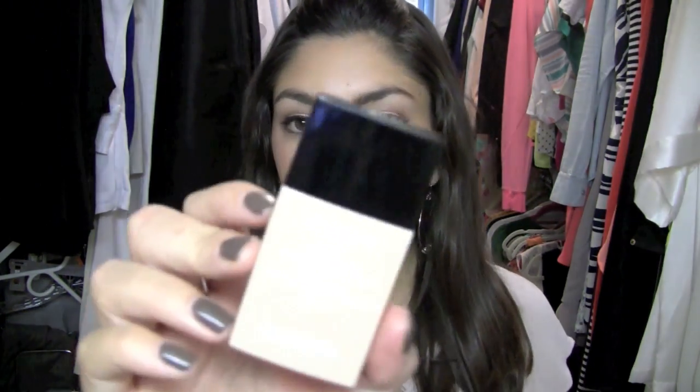I don't have a ton of Chanel makeup. I do have some lipsticks and one blush and a couple quads, but these are my tried and true products that I always rely on and I get excited about using when the summer and the warmer weather comes around. One is the Vitalumiere Aqua Foundation.